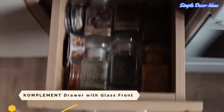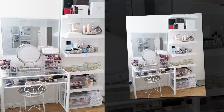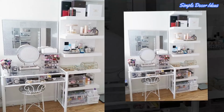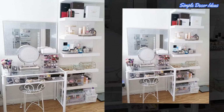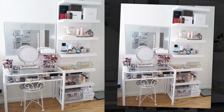9. Komplement drawer with glass front. If you have wall shelves, then the Komplement drawer with a glass front is a good makeup storage idea for you. It's the standard size, so it's most likely to fit any wall shelf at home. What I really like about this one is the glass front, as it helps see the items easier. It's ideal for makeup organization and the perfect addition to your makeup room.